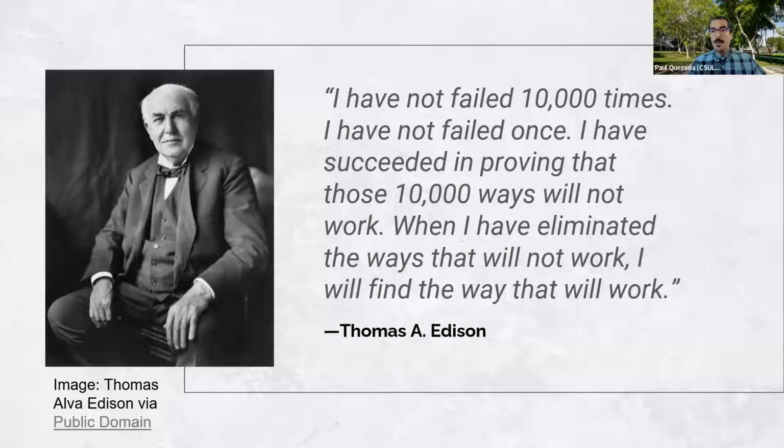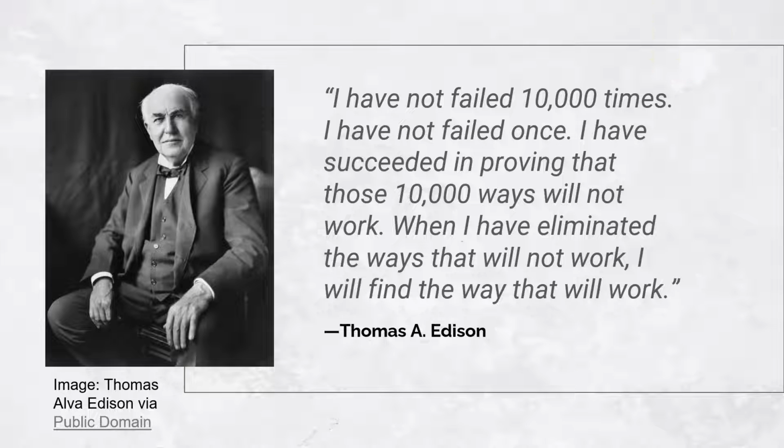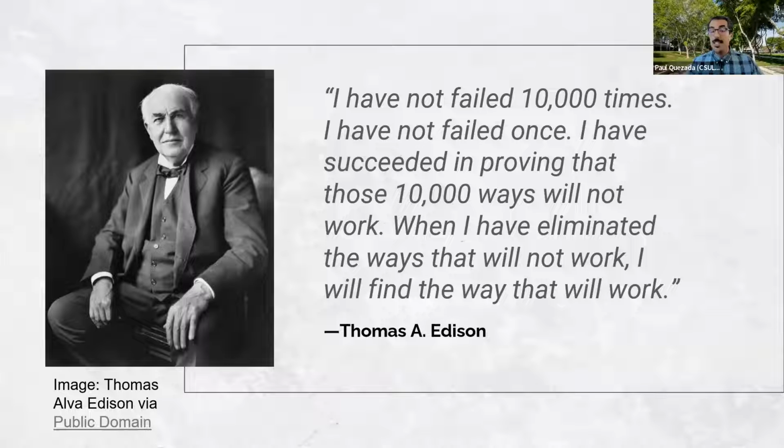And before moving on, I want to read this quote, and it's one you're already likely familiar with. It reads, "I have not failed 10,000 times. I have not failed once. I have succeeded in proving that those 10,000 ways will not work. When I have eliminated the ways that will not work, I will find the way that will work." This is, of course, attributed to Thomas Edison, and the accuracy of this quote is up for debate.